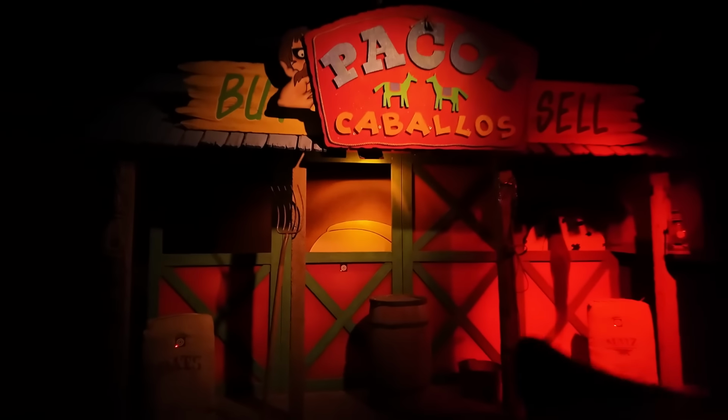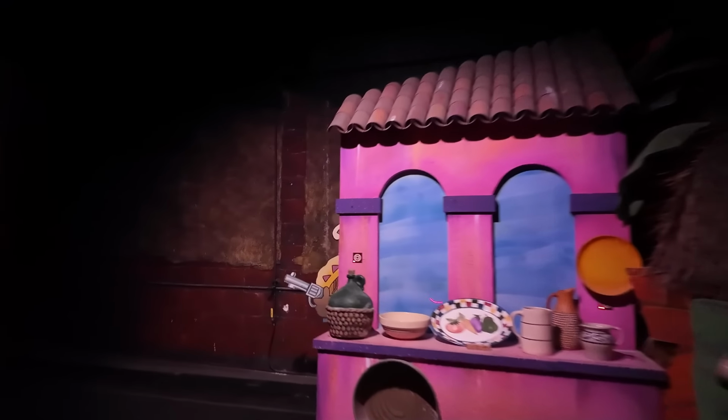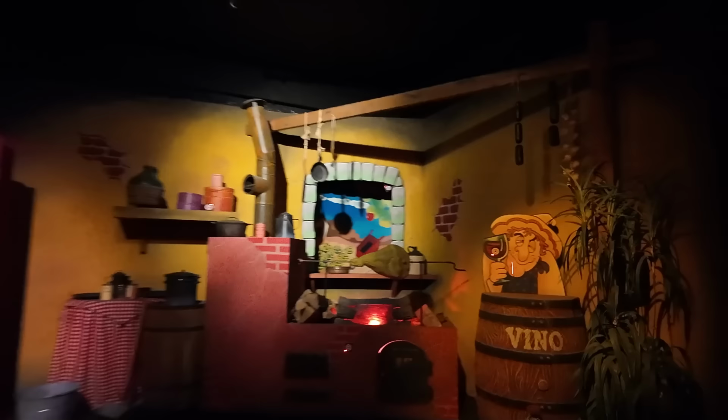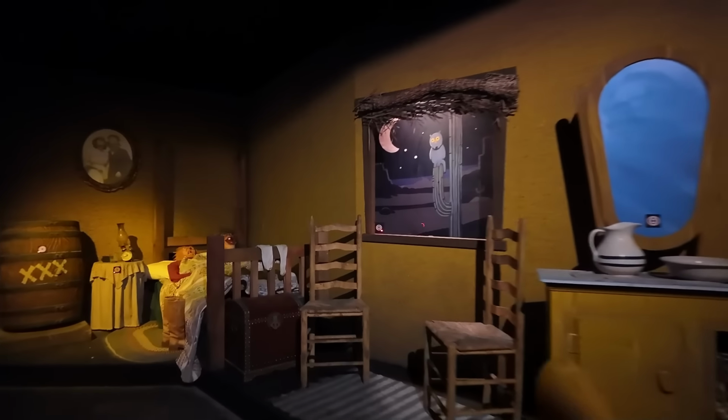Oh, the chicken coop there. Oh, my aim is off. Oh, there's a pistolero right there. It's the barber shop. Watch out for that pistolero. Got that one. What's this? A bedroom scene. There's a couple waking out of the bed.